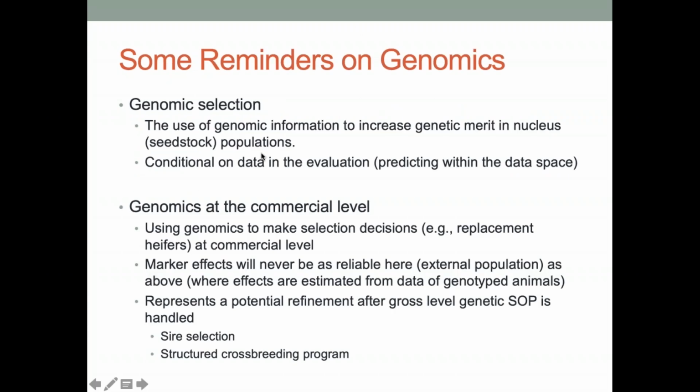Maybe as I begin to wrap up my section, some quick reminders on genomics. I want to draw a difference between genomic selection and using genomic data at a commercial level. Genomic selection is meant to increase genetic merit in nucleus or seed stock populations. So it enhances EPDs, increases the accuracy, and allows us to make faster genetic change. The DNA or marker information we use in these genetic evaluations is conditional on the animals with records in those evaluations. Another way of saying that is, when we estimate the impact of the markers, we're using that information to predict animals within that genetic evaluation or within that purebred context.